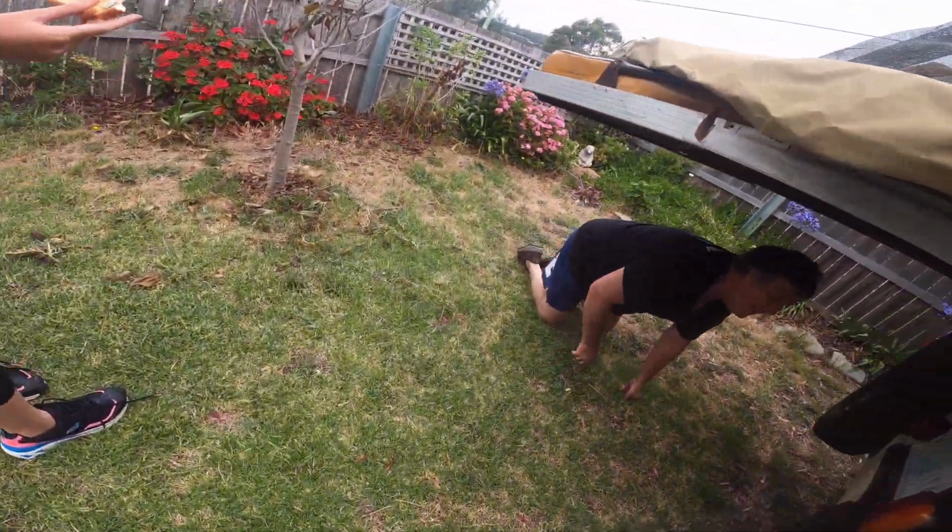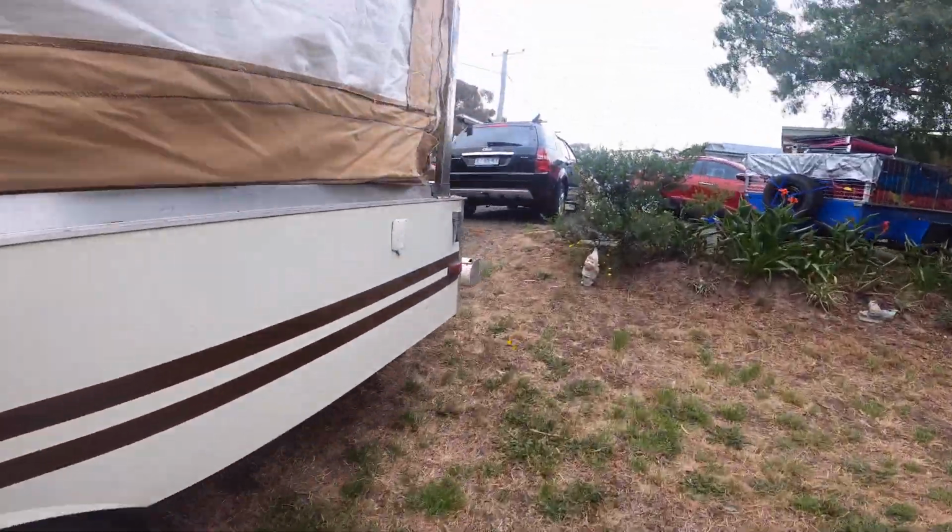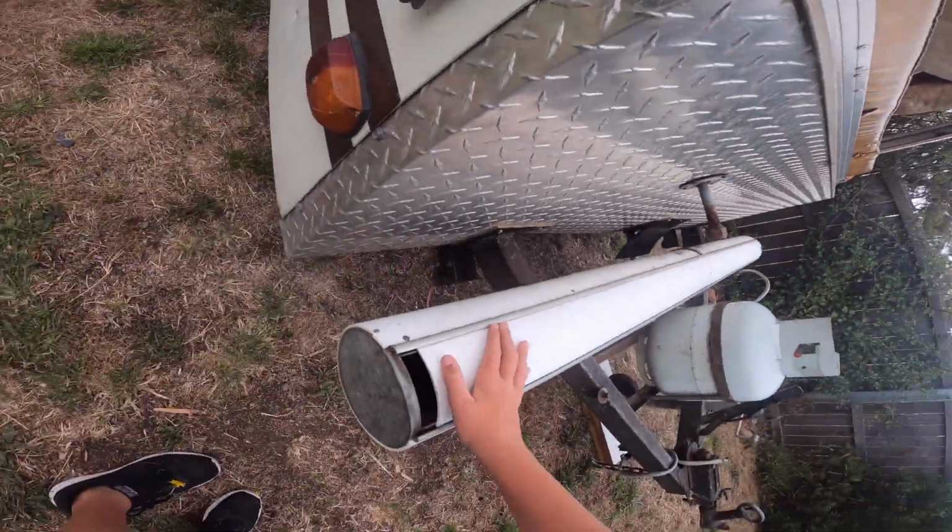I don't know if it's this side, but there's a bed right there. Two. There's a bed there. Right there. Yeah, that's not the bed. That's pushing down. Oh, just pull that out there like that.